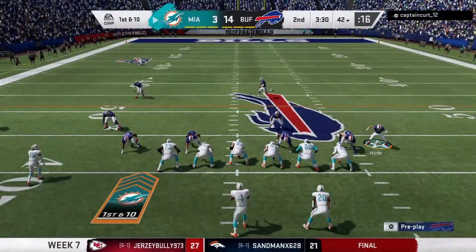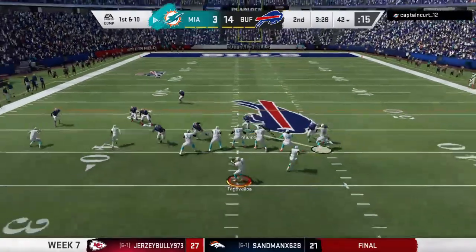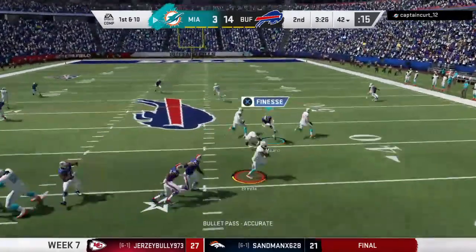All day, dog. Check 37. Check 37. On 1st down, he'll drop to throw.